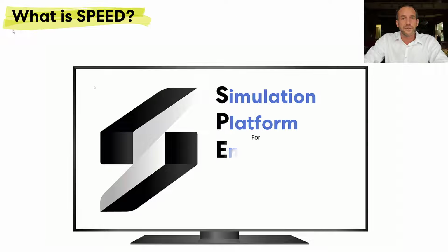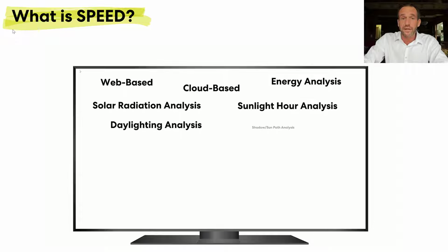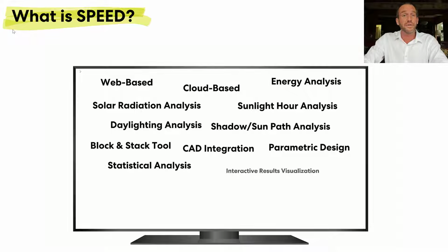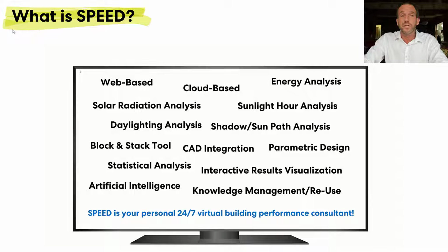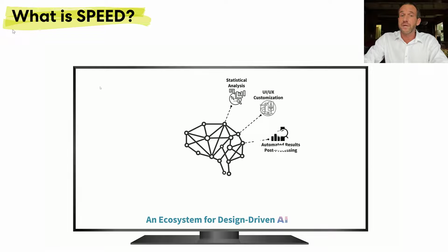SPEED is one attempt to address the previous challenges. It is a web-based, cloud-based design and analysis platform for energy and daylighting enabled by a high degree of innovation built in under the hood. It's an example of simulation as part of a technology platform rather than just a simulation tool. It was designed to be an ecosystem for AI.